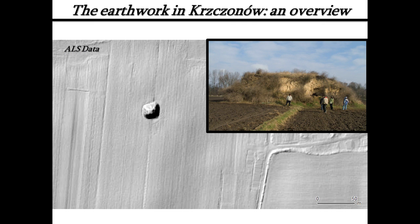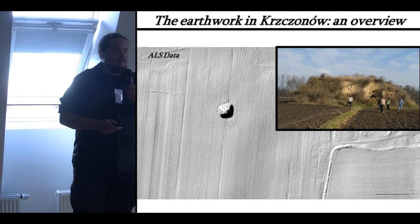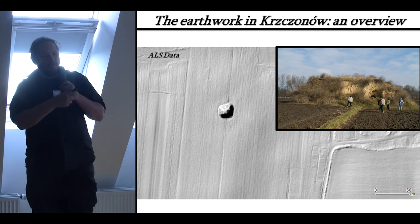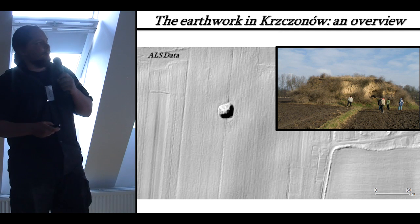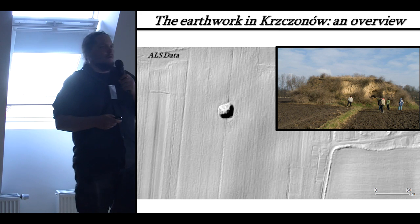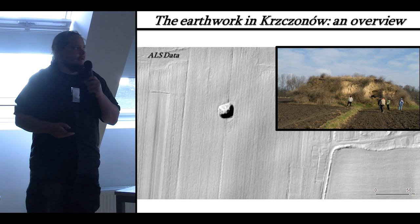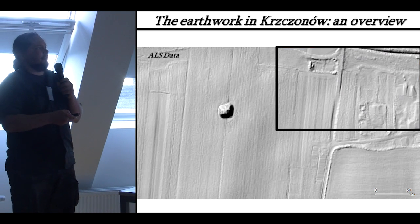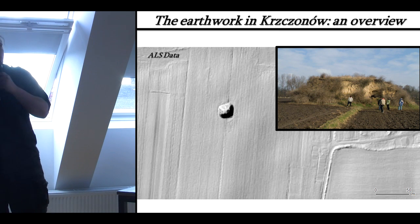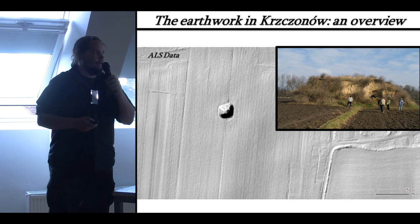This is what it looks like on the airborne laser scanning data. Now, most of Poland is scanned with this technology, and it's available to view as a hill-shaded relief model on the Polish geoportal for free, and the raw data can be bought for not large amounts of money. In 2009, we made a small non-invasive survey that was based on the analysis of all the remote sensing data we could gather without paying anything, so mainly Google Earth and satellite images.